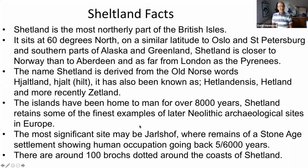So they've had people living there for about 8,000 years, and it's got some of the finest examples of archaeological sites in Europe, and we'll see some of those. The most significant would be Jarlshof, and again we'll see that. And there are around 100 brochs for us archaeologists as well.